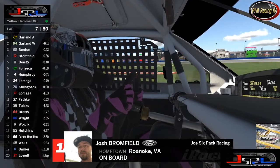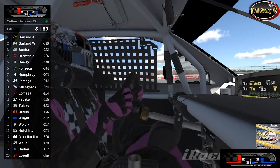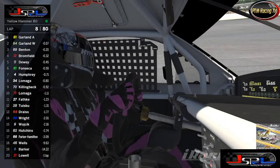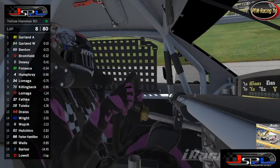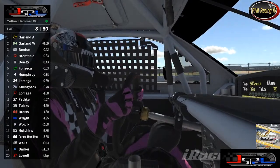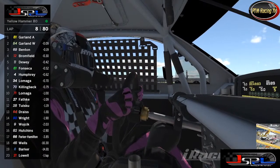Now on board camera here at Josh Bromfield, you can see the determination and focus in his eyes. But take a look at the right side there. Look at that time. It shows you the lap time. And also, one thing he shows you as well is gearing and the RPMs that are going through these cars right now. The RPMs head up towards about 8,500 to 8,600 RPMs when it comes to their momentum. Now you're probably wondering, okay, why does that matter?